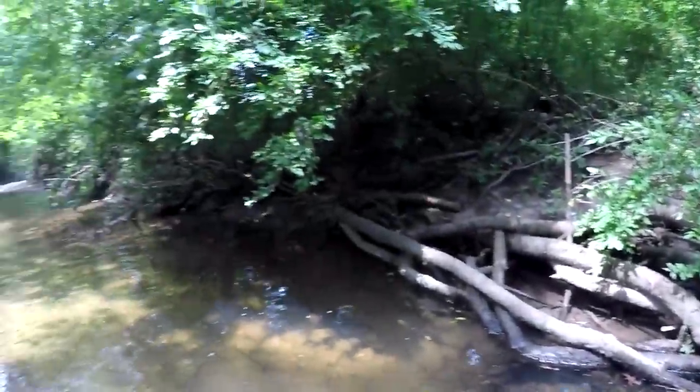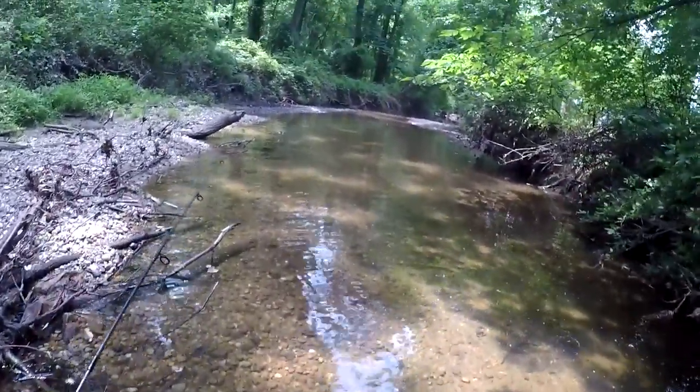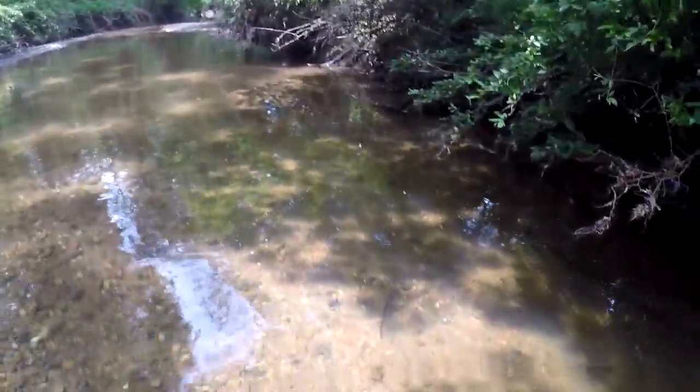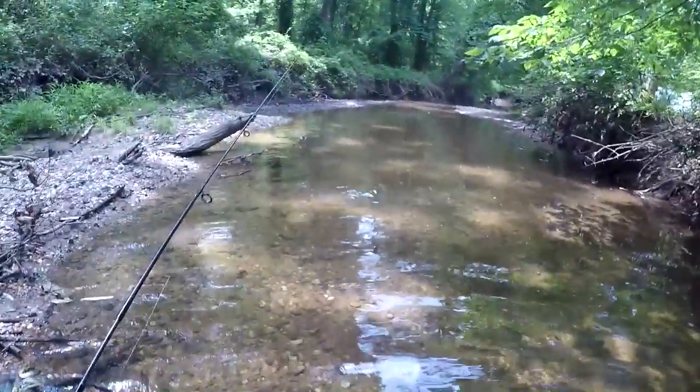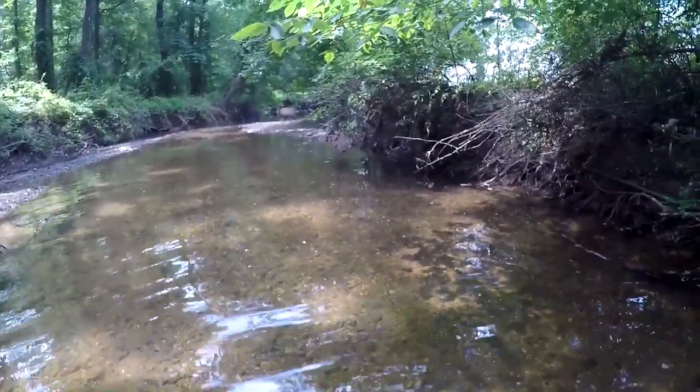Wait, is that a fish? Or am I going crazy? I think I'm going crazy. There's no fish. A lot of creek chubs over here and green sunfish, but I really don't see anything else. There are some micros around. I could do some micro fishing. I don't see any pickerel.